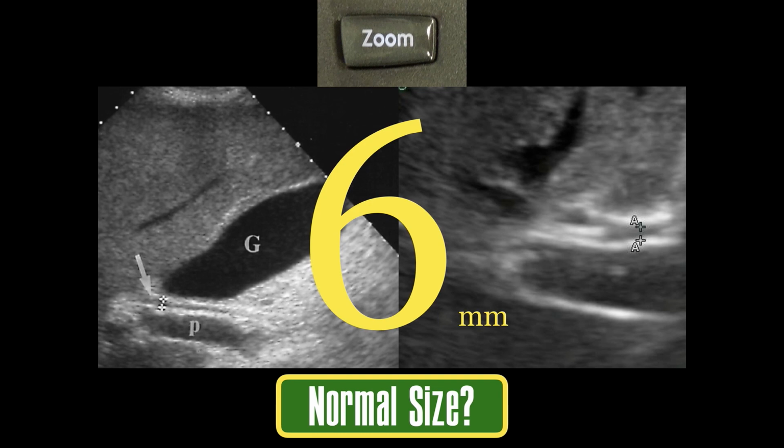You get about an extra millimeter per 10 years above the age of 60. Again, I don't expect you to remember all these things, but remember 6 millimeters or less for people that are 60 years old or less. If you're 80 years old, you can actually be up to 8 millimeters. And post-operative, so people that have had their gallbladder out, this measurement sort of goes out the door because these patients can have dilation up to a centimeter at least.